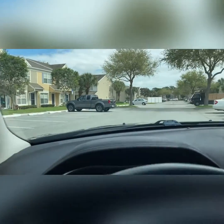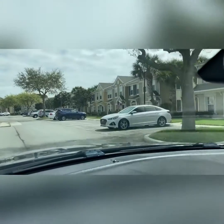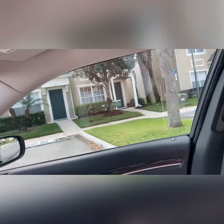Starting out the video, I wanted to show you the entrance to the neighborhood. It is gated, but normally open during the day. Going through, you can tell this is a regular day with plenty of parking.